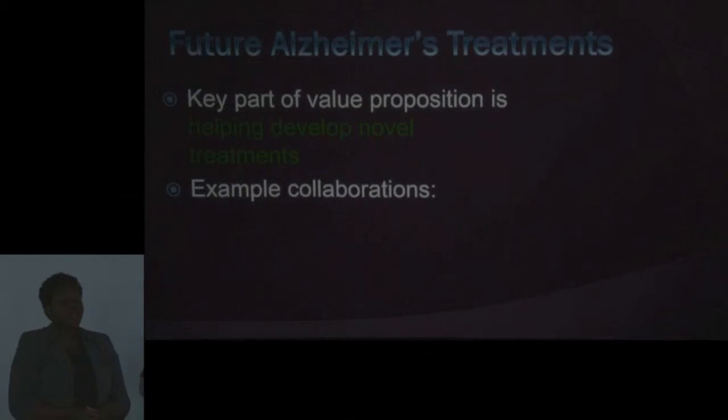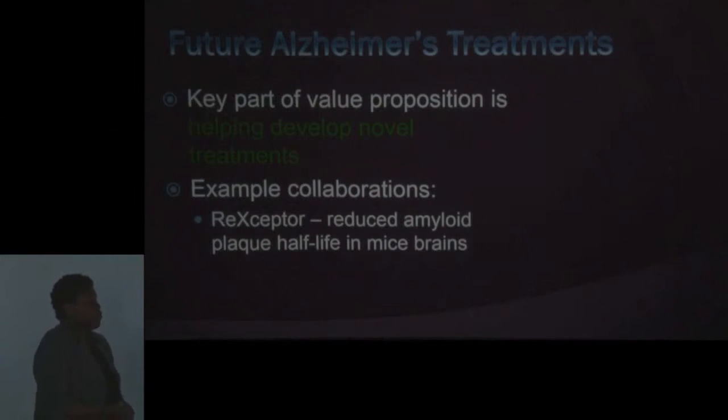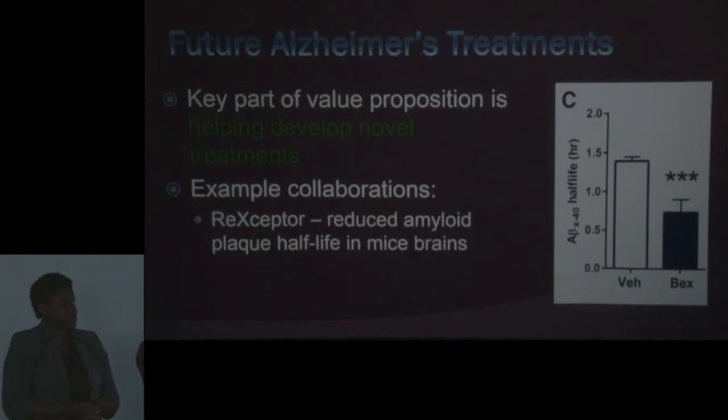So we have done research to look at some companies or people who are doing research that focuses on reducing amyloid plaque levels, and one is a treatment called Receptor, which reduces amyloid plaque levels that are already there. And mice subjects that have received this were able to reduce the half-life of the amyloid plaque in their brains by 50% within 72 days. You can see this in this figure here. The first bar is the control, and the second is with the mice that had the basal routine.